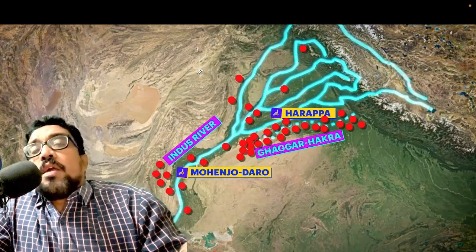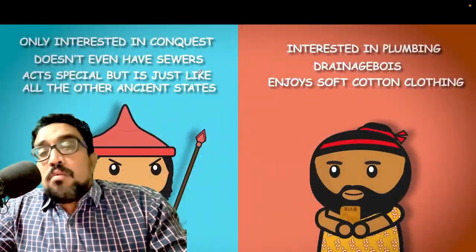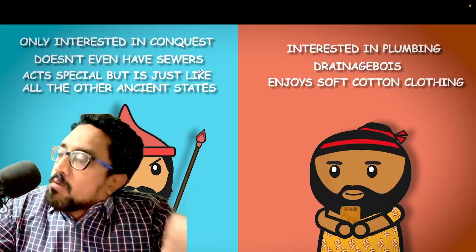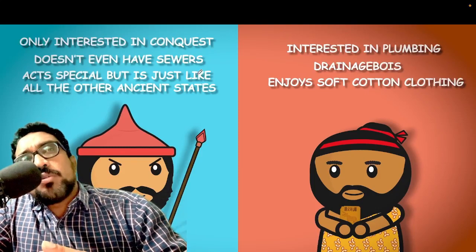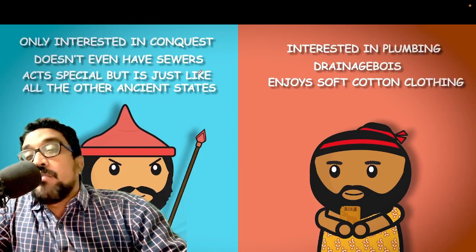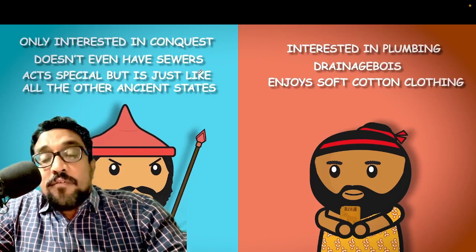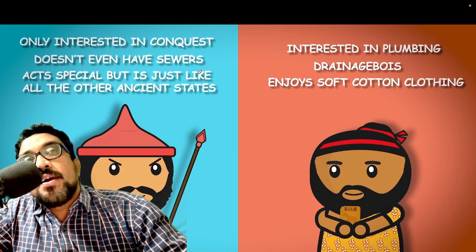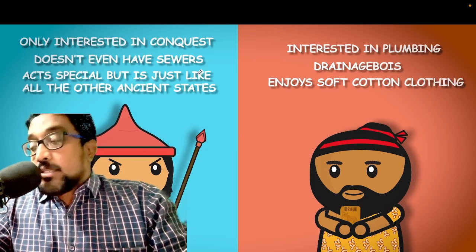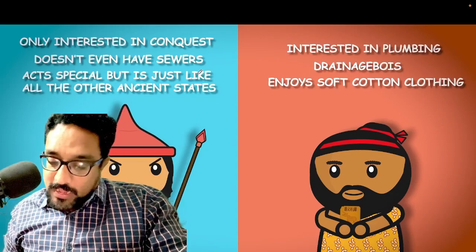Pictographically, this is what the Ghagar Hakra region looks like. When we see the urban planning features, we will be shocked to see that most Indus Valley people were interested in plumbing, drainage, and hygiene, whereas the contemporary civilizations of Mesopotamia, China, and Egypt showed specific interest in wars, weapons, and attacks.